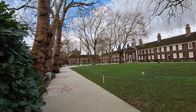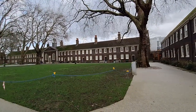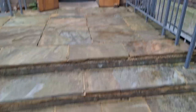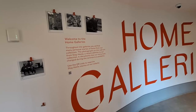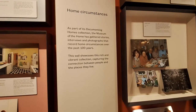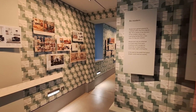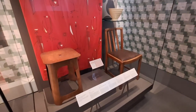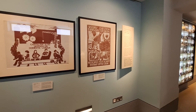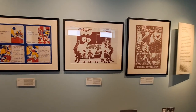Next, we arrived at the Museum of the Home, located in an 18th century former almshouse, which are charitable housing. This free museum explores the concept of home and domestic life from 1600 to the present day. The galleries present diverse life experiences and examine the psychological and emotional connections people have with the idea of home. It also presents a series of period room displays.